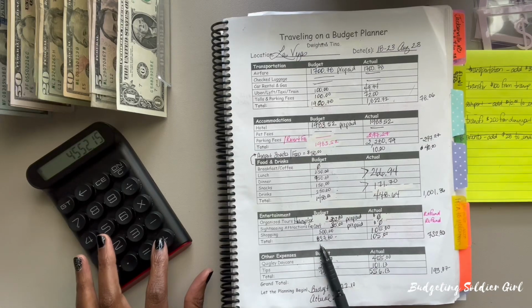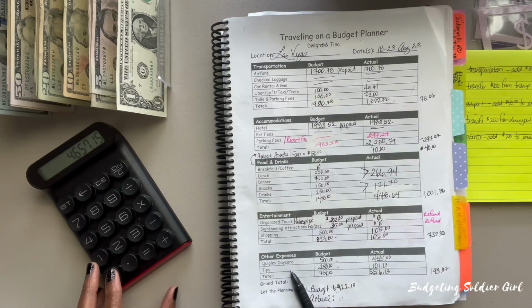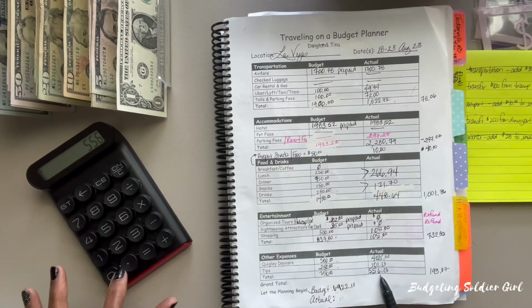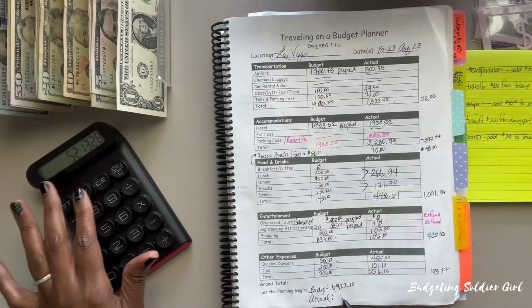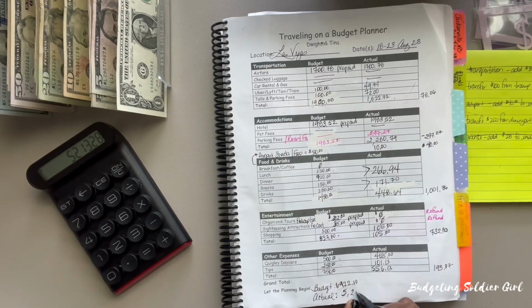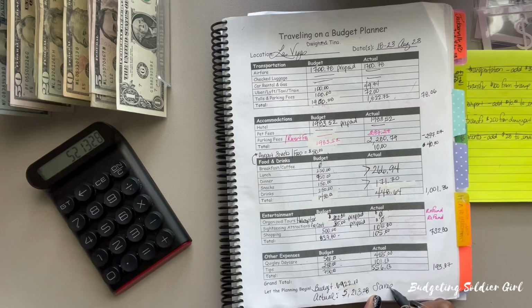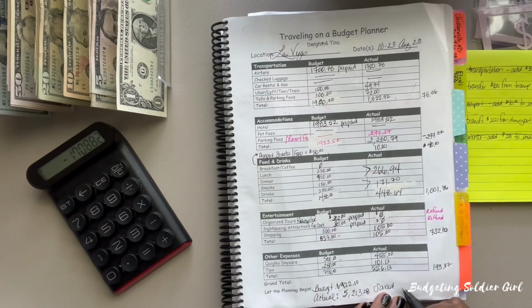For entertainment, we budgeted $837.80. The actual cost was $105. And for other expenses, we budgeted $750, and the actual cost was $556.13. And that gives us a grand total of $5,213.28. And we saved $1,708.82.